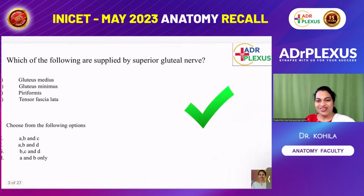So we'll start with the first one. Which of the following are supplied by superior gluteal nerve? This is one like star question, right? Every year it keeps appearing in some form or the other. And we did revise it in a rapid revision, of course. And also it's a straightforward direct question, isn't it? So what is the answer?